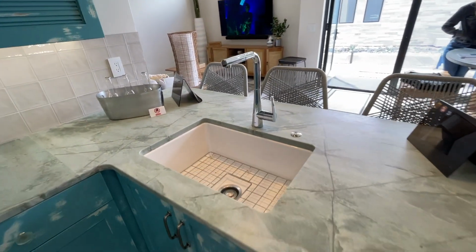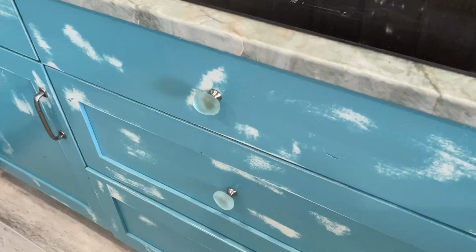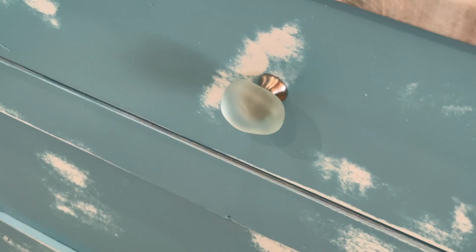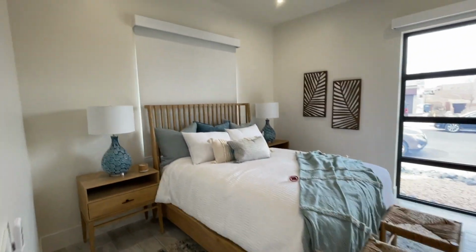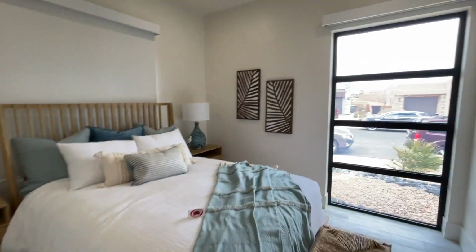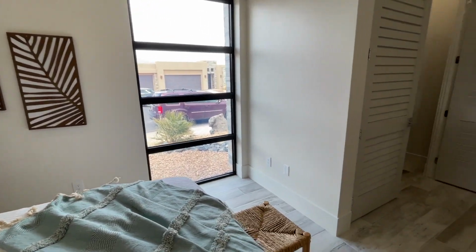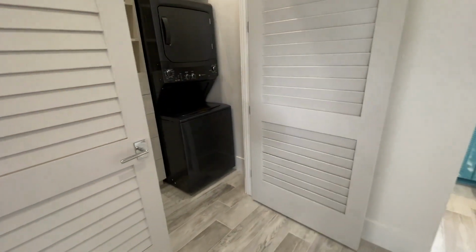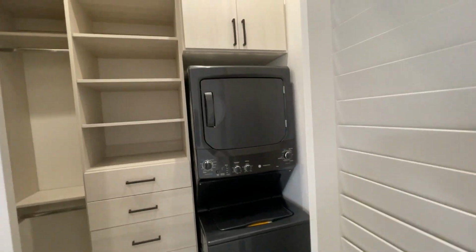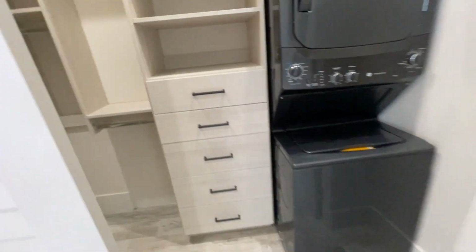Nice sink here and appliances, a full kitchen for this casita. And I even liked all these little pull knobs and everything that they've done along with the texturing. Here in the bedroom for the casita, you have nice floor to ceiling windows pretty much, and nice tile work as well. You have your own stacker washer and dryer, so that's a really nice touch, so you don't have to keep going into the home to do your laundry. So it is a fully independent casita here.